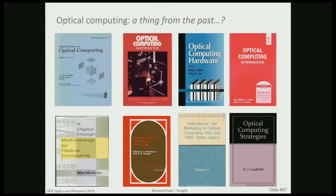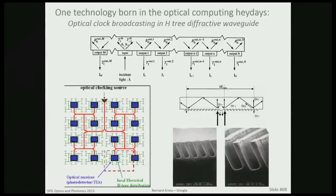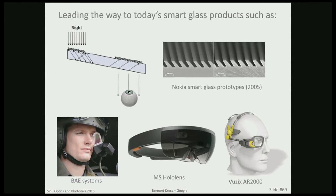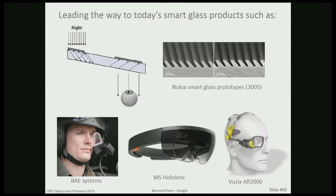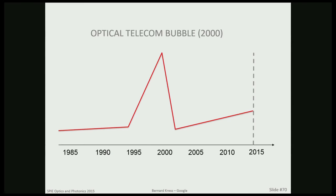Optical computing bubble. Well, that's a thing of the past, and SPIE knows this very well. We don't talk a lot about optical computing anymore. One technology that was born in the optical computing heydays is the optical clock broadcasting in the H3 diffractive waveguide, which is now used as the same. This is a SEM photograph of structures in the H3 optical clock broadcasting, and this is a SEM photograph of the combiner waveguide diffractives in the Nokia smart glass prototype. Might also be used by Microsoft HoloLens and Vuzix AR2000. BAE Systems uses a slightly different one, but that is an example of how one bubble fueled optical technologies for another hype.